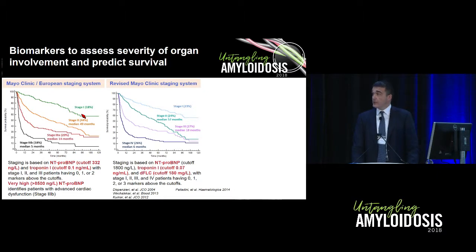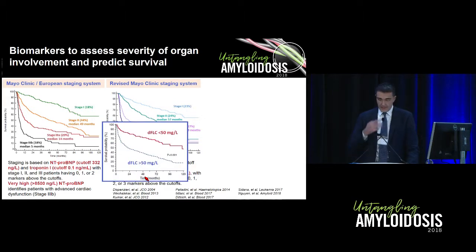The clonal markers are also important, and the concentration of the free light chain has been added to the staging system. As you can see here, the discriminating ability of the staging system is very good. This is not only a marker of the bulk of the disease, but this is actually the causing agent in organ dysfunction. We and others have shown that approximately 20% of patients who have a very low FLC level, we talk about a dFLC of less than 50 milligrams per liter, have a very good outcome compared to other patients, and are less likely to have heart involvement. So the free light chain concentration and heart involvement with biomarkers are strictly connected.